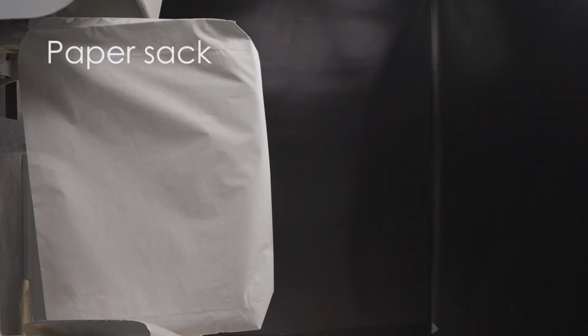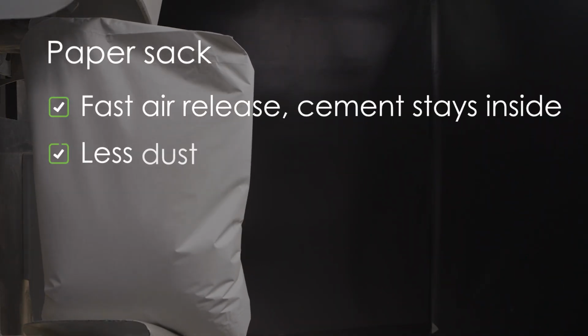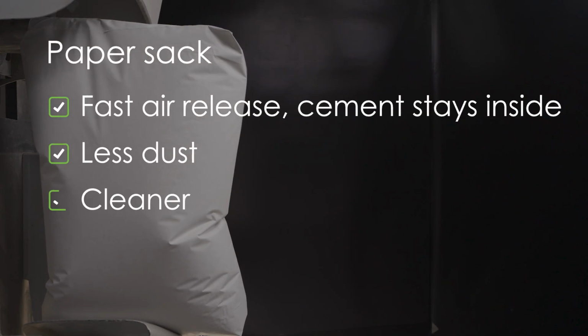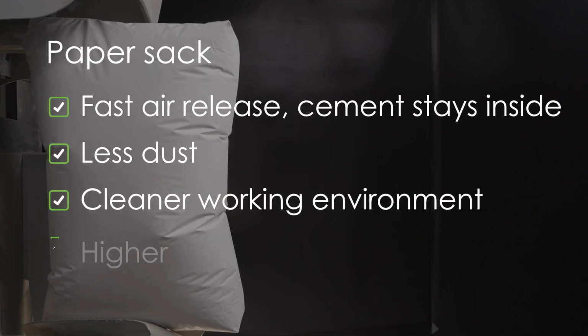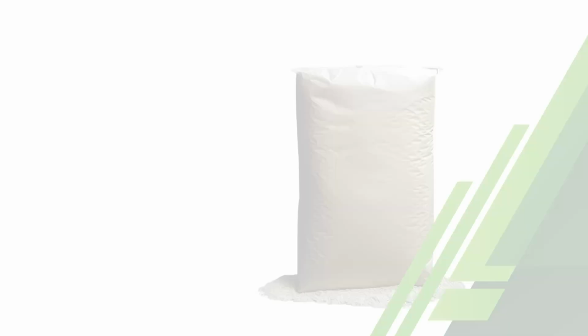Thanks to their natural porosity, paper sacks allow the air to escape without perforations, keeping even the smallest cement particles inside. Choose paper sacks to reduce dust, enable a cleaner working environment, and improve productivity.